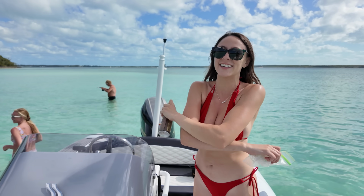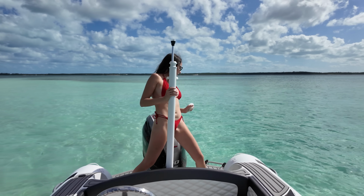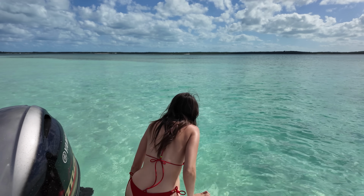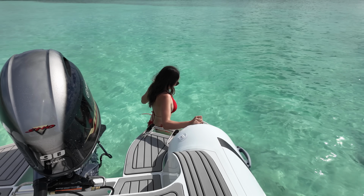Oh, it's not that bad, you big baby. It seems cold. The water was about 75 degrees, which to me is a little chilly. Everybody's on a mission to find sand dollars, I believe.